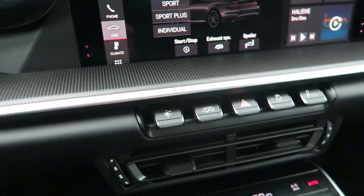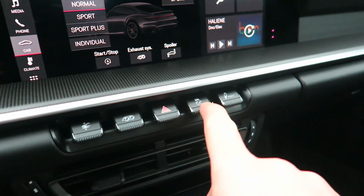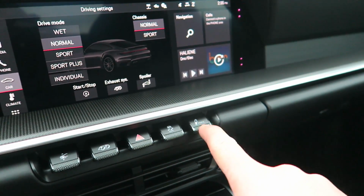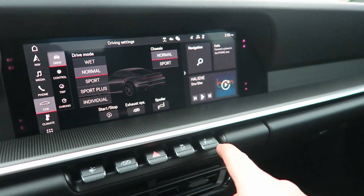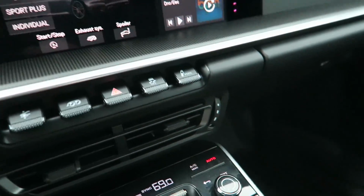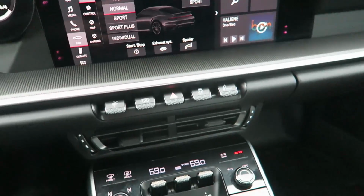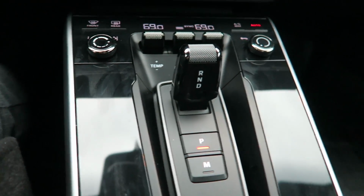We have a row of toggle switches here. This one is your front lift, exhaust, hazards, traction, and PDCC, which I think is something. Chassis control, that's what it is. Porsche Dynamic Chassis Control. There's so many acronyms. I have them written down somewhere, and I will remember them for the actual review. Fire extinguisher, optional.